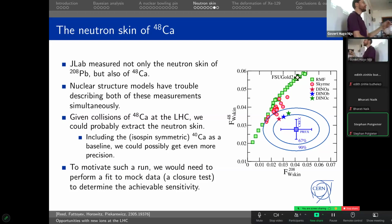So calcium-48. Calcium is a special element. It's the only element that has two doubly magic isotopes. So you have calcium-40 and calcium-48. Doubly magic means they're approximately spherical. But if you look at these nuclear structure models, they seem to have some kind of tension with what P-Rex and C-Rex measured. So it would be very interesting to do this in the LHC as well, to see if we get the same tension or maybe not.